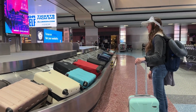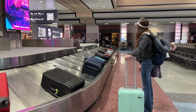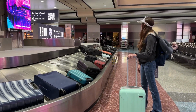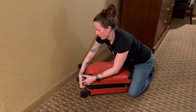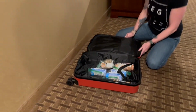Let's talk about that bar bag. Sometimes you are flying an airline where you have to pay for every single bag that you have, and sometimes you're flying an airline where you don't. If you're on that particular airline, that's when we recommend you take advantage of your free checked bags and check a bar bag.